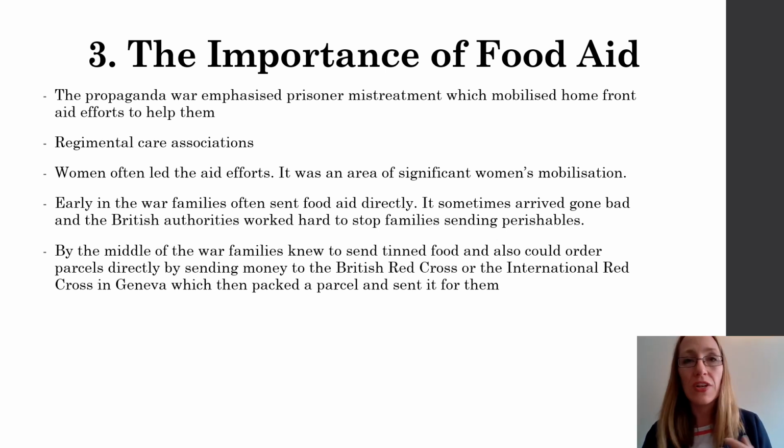The systems of delivery were working, the post was working through neutral states like Switzerland, and there were actually quite a lot of things in the First World War about prisoners that did not show a complete collapse of morality. However, the propaganda war always emphasized the negative, it always emphasized prisoner mistreatment, and this led people to donate to support prisoners and help prisoners in large numbers.